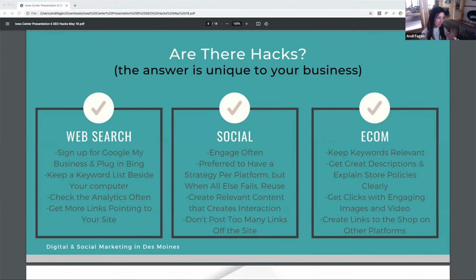And then finally, for e-commerce hacks, I say again, keep keywords relevant. So keep that list that's beside your computer. Make sure that you're always talking about it. Make sure that you're naming images that way. And make sure that you are focusing on things that you actually want to be found for.